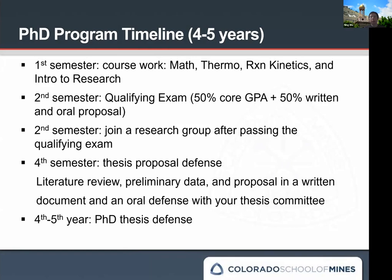In the first semester, you primarily just take 4 core courses. At the end of the first semester, you will be provided materials for the qualifying exam, which will take place at the beginning of the second semester. After passing the qualifying exam, you will be matched by your research interest with a research group, and you start to do research from that. At the end of the 4th semester, you're required to defend your thesis proposal, which contains a literature review, preliminary data, as well as your proposed research plan in front of your thesis committee. And the last milestone will be your PhD thesis defense, which usually takes place at the end of the 4th or 5th year.